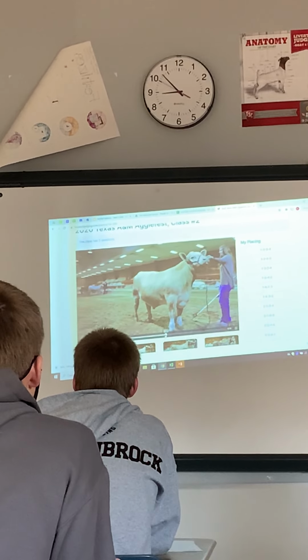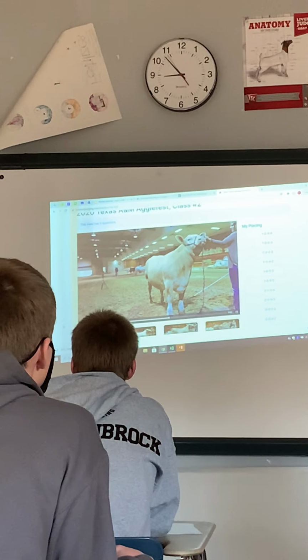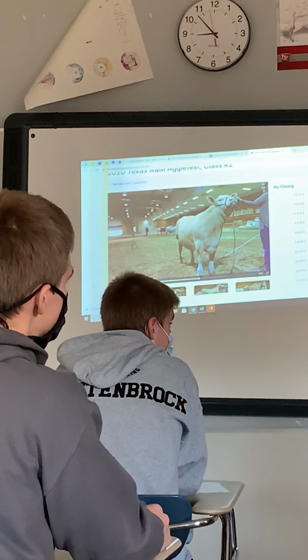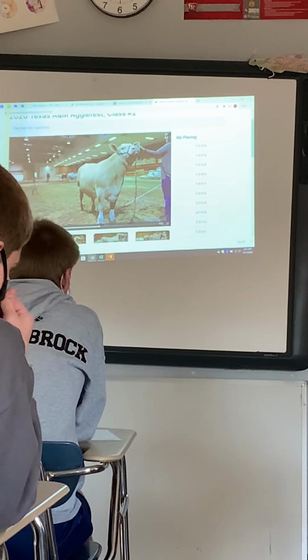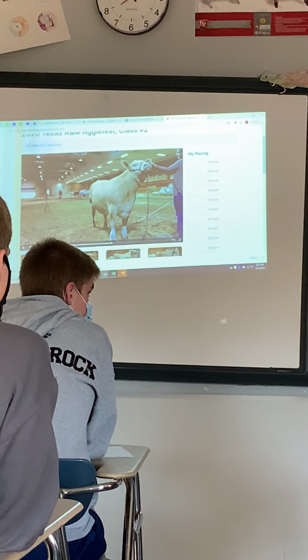How come she keeps stroking that brisket with the stick? Good question. Okay, so when you show a beef animal, the stick that she's using is called a show stick, and you use that to position their feet. Because you don't want your steer standing all wonky like this. You want to set them up so they look the best.